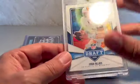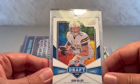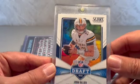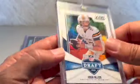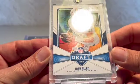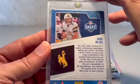Let's look at the football, and here's a really cool one. It is the Josh Allen NFL draft pick from 2018 from Score. Another card I'm going to hold on to for a little while. Fingers crossed if he wins the NFL MVP or takes the Bills to the Super Bowl and wins the Super Bowl trophy, then obviously his cards are going to spike in price. So I'm going to hold on to this card for a while as well.